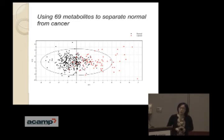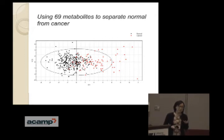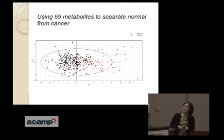So we used orthogonal partial least squares, which is an advanced statistical tool, essentially a supervised principal component analysis. It compresses 69 components or dimensions down to a manageable 2 or 3 components for you to analyze the data properly. It's based on the variance of the different concentrations of the metabolites. Using 69 metabolites, the black dots represent normal and the red dots represent cancer.